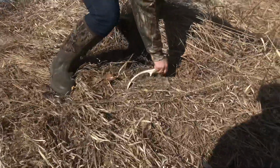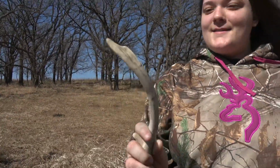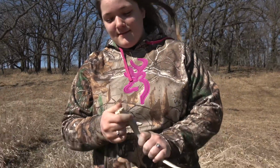About 20 minutes, Ty, Clinton, and I have been walking and walk up on this one. That's a killer spike. Fresh from this year for sure. Michelin's best day ever in the Shedwoods.